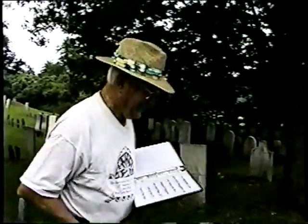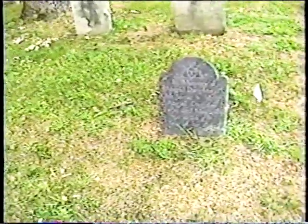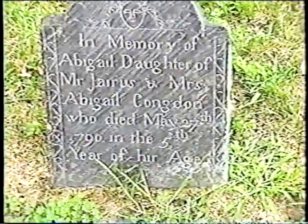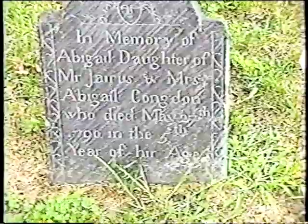Aren't you lucky? This is the very first stone right here. It says, in memory of Abigail, daughter of Mr. Jarius and Mrs. Abigail Congdon, who died May 27th, 1790, in the fifth year of her age.